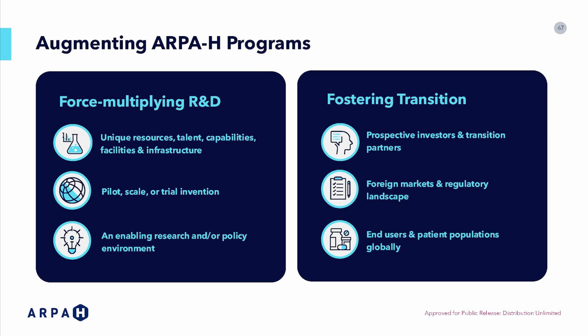Like I mentioned before, there may be a high concentration of talent and knowledge or capabilities and facilities, large research infrastructure that could be beneficial to a program. There may be opportunities to pilot or trial a new approach in another country, which could then help to inform the scope and scale of the potential impact on human health around the world and in the United States.